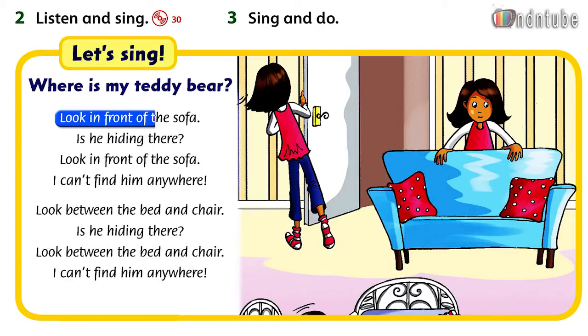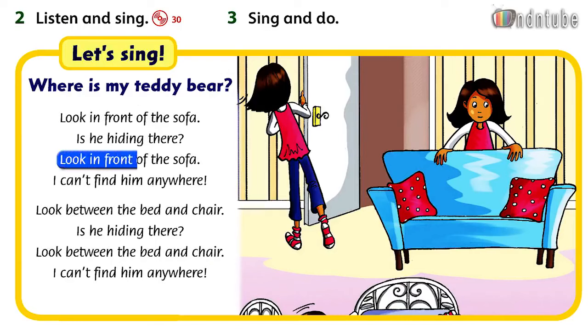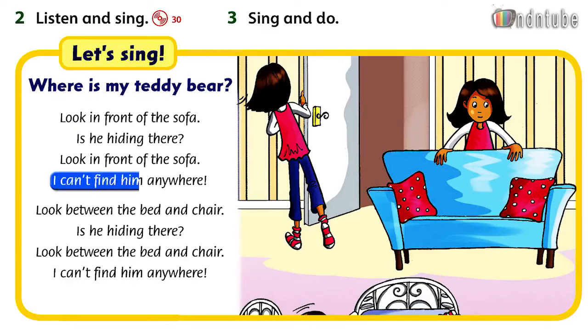Look in front of the sofa. Is he hiding there? Look in front of the sofa. I can't find him anywhere. Look between the bed and chair. Is he hiding there? Look between the bed and chair.